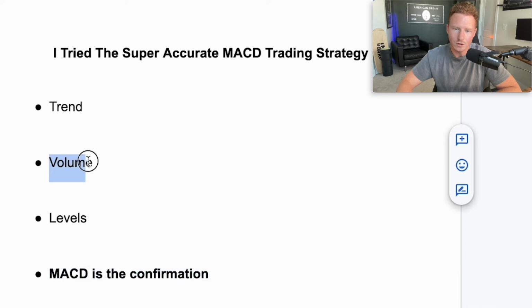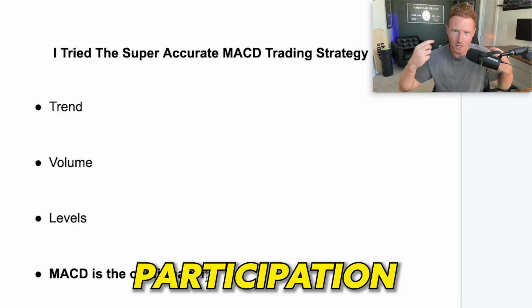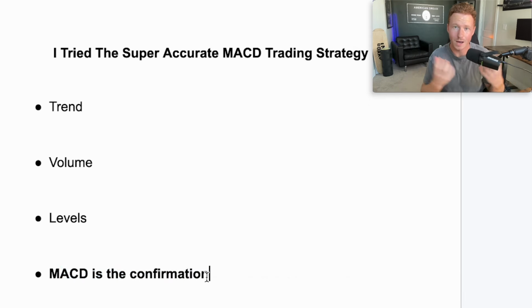Next thing is volume. The main reason we want to trade when there's high amounts of volume and the MACD is lining up is because volume shows participation in the market. So it's all kinds of buyers and sellers stepping in, and it's also a great place to put your stop loss. If you put your stop loss below where all the volume was, then chances are those buyers or sellers who made all that volume are going to protect it if we retest. So it's a great place to actually put your stop loss.